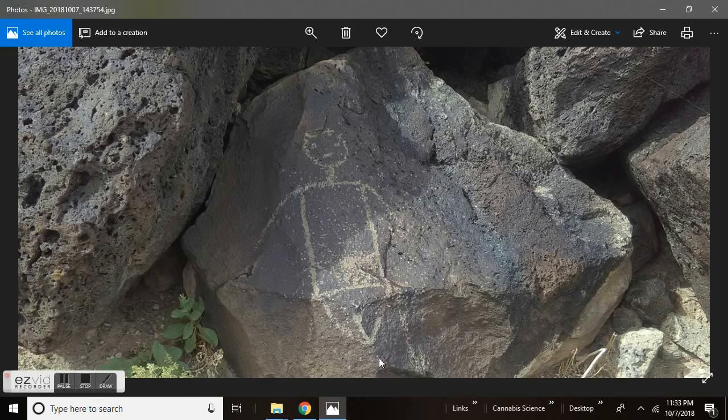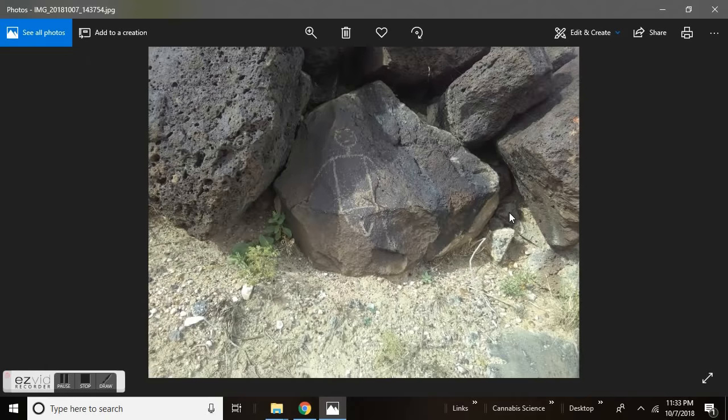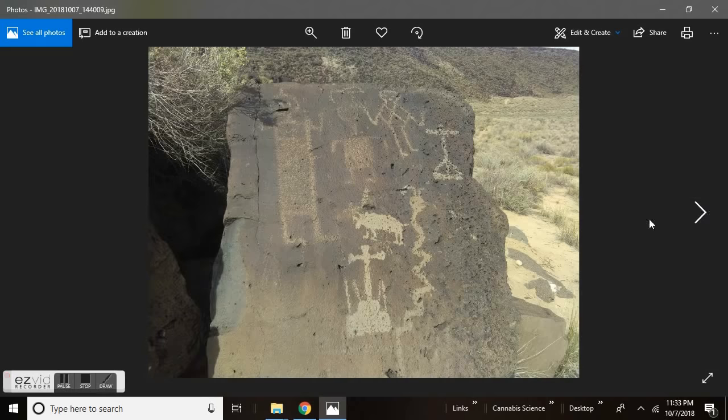Now, this is in New Mexico, but I can also show you this in Africa. What you're looking at here is several different ages. Now, these are the oldest two here. This one is probably equally as old. So these three are the most ancient.